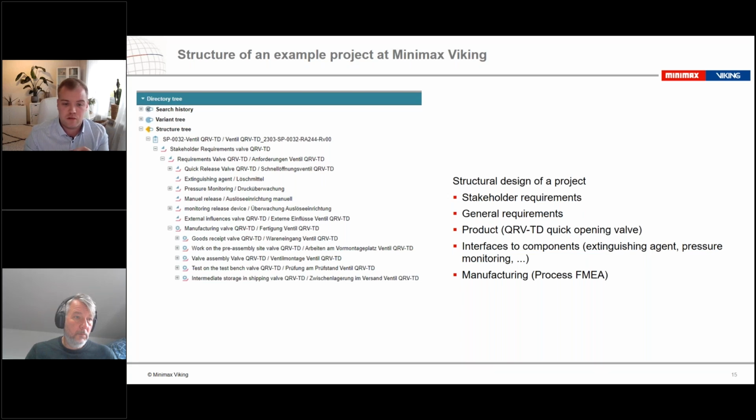And underneath the stakeholder requirements, you can see the general product requirements. This system element includes our intercompany standards. For example, quality goals from our company, such as compliance with laws, standards and guidelines, or personal protection. And the next one under this is the product itself. In this case, of course, the quick release valve. And this system element includes all the technical functions of the product to be developed. And below the product system element, we have the product components.